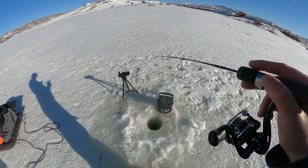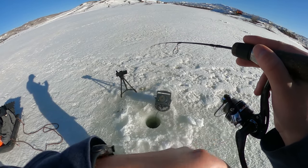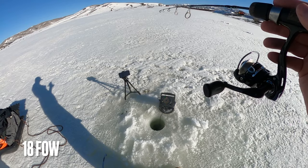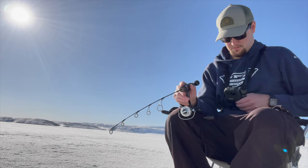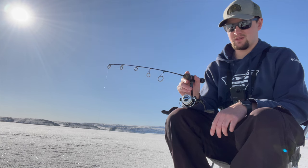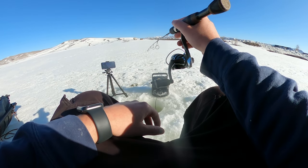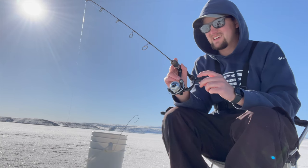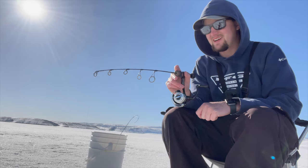Chasing here. About 18 feet of water. Got one looking. Chasing me up. Keep chasing. He's back. Oh, big bite. Come on, come back. They're up high, they're like 10 feet.